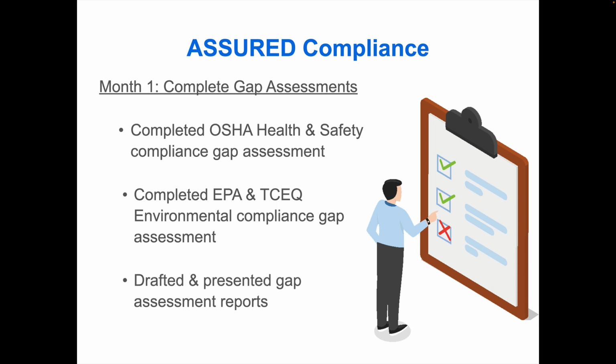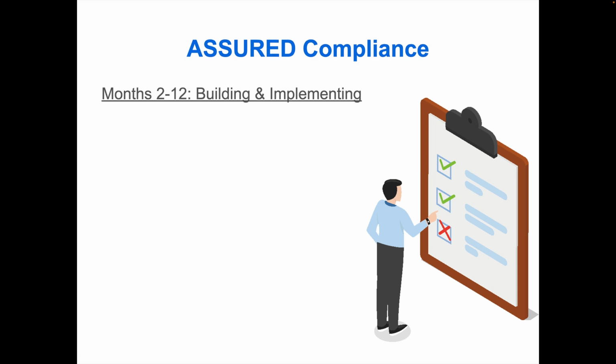Then we returned within 2 weeks, and at that point we had drafted, and then we presented the gap assessment reports to company leadership and their management team. And the major benefit there was that the entire company understood exactly where they stood. They had an executive summary, they had fine liability estimates, and then they had a narrative explanation as to all the different regulations that applied to their company, and also a prioritized action plan to achieve full compliance. So all this happened literally within the first month. So major progress in month one. Then at the start of month 2, and from months 2 to 12, we began building and implementing the program.